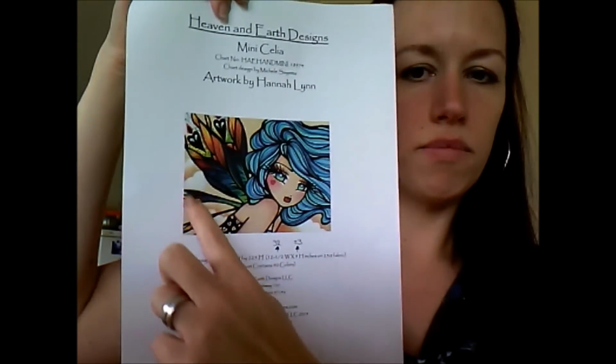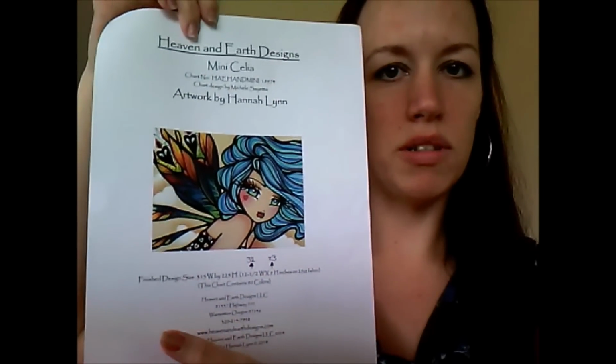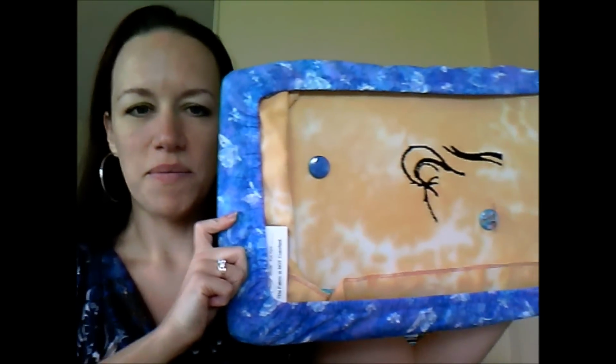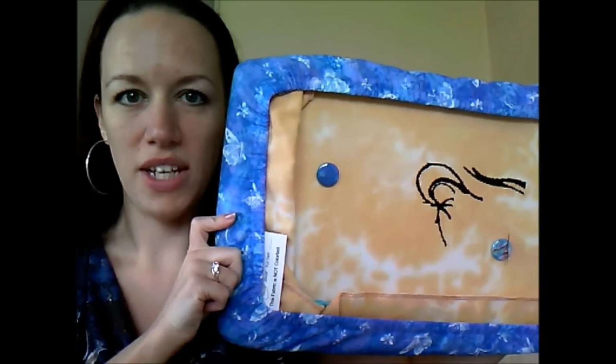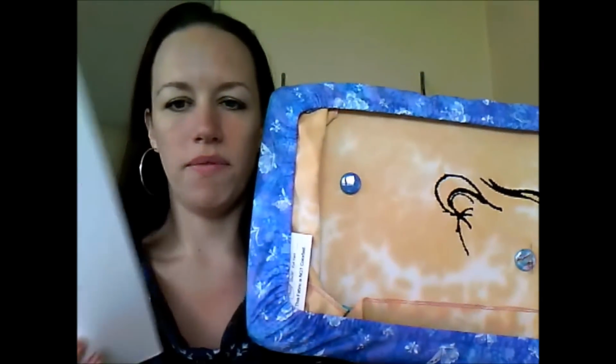I'm stitching Mini Celia on a hand-dyed fabric by Under the Sea Fabrics because there is a lot of background going on and I wasn't really very tempted to stitch all of that. And luckily I found, thanks to theviewer.net, a lovely hand-dyed fabric by Under the Sea Fabrics. Here you go. It's called Goldenrod. It's a 25 count Lugana, and I think it just matches the background of Mini Celia perfectly.